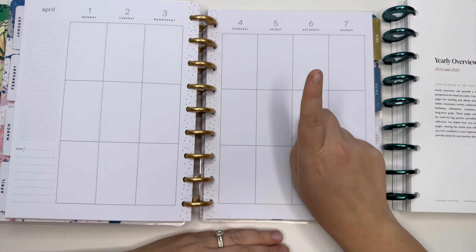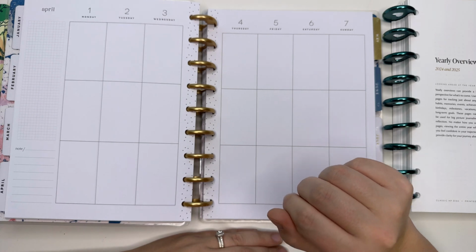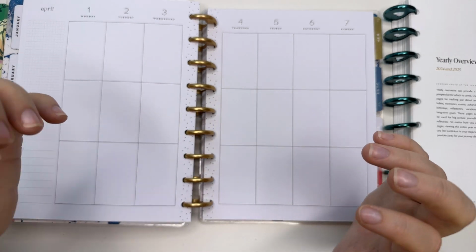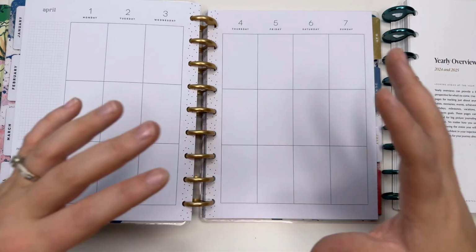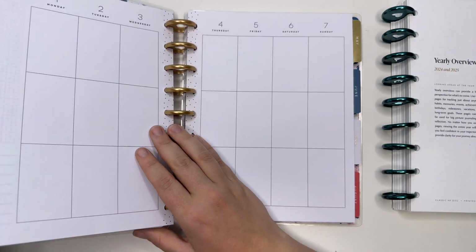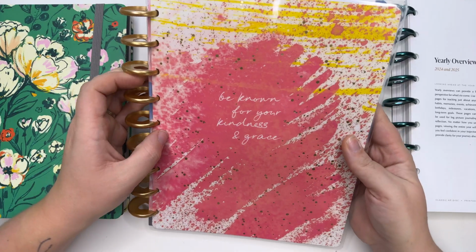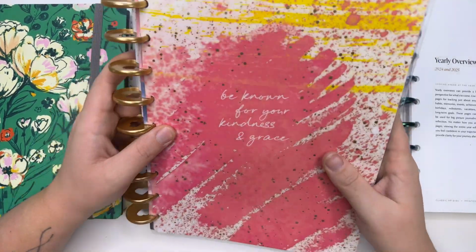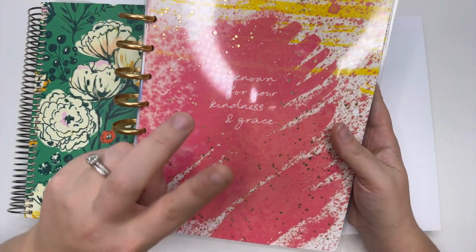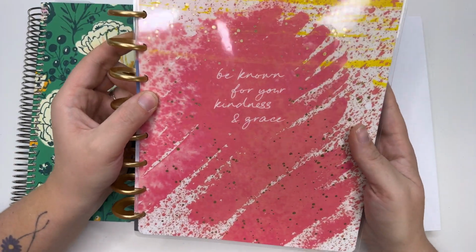This houses everything: appointments, meetings, dinners, errands, household work, relationship things like dates, family things and extracurricular activities, all of it, even my business, it all goes in here. So that is what a catch-all is. Like I said, for the past 8 years, I have used a Happy Planner Classic Vertical. I did pick this classic vertical, the Grace Place Arts, Be Known for Your Kindness and Grace. I love this cover. It's super cute. It is the only cover that is not in my House of Color season, which is funny. But this is the planner that I chose for my catch-all.